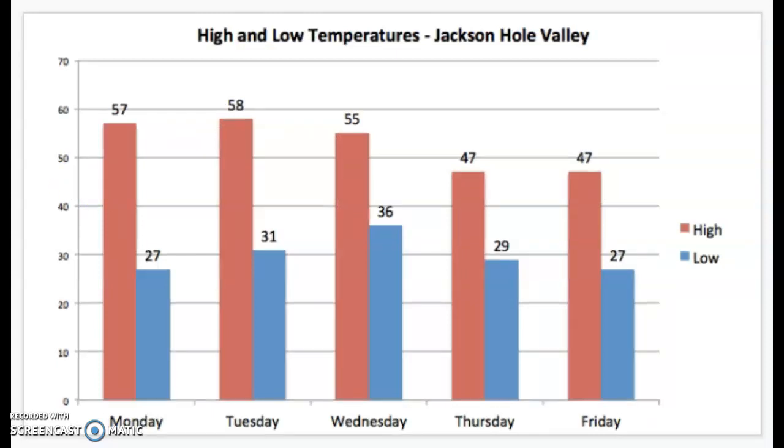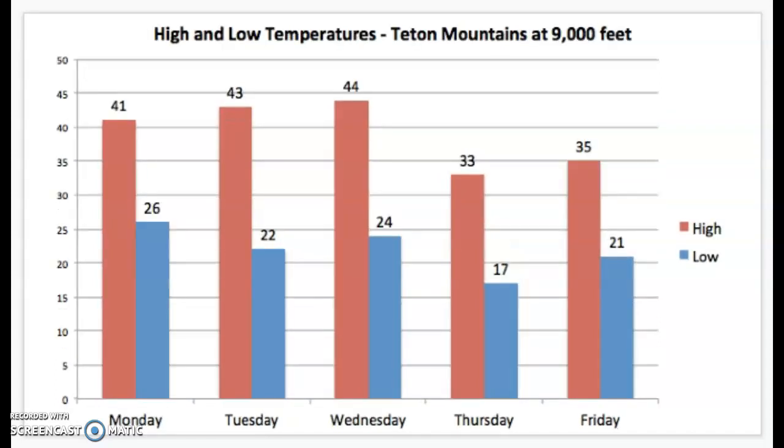5-day forecast for the Jackson Hole Valley. We've got mid to upper 50s over the next few days, cooling into the 40s on Thursday and Friday. Lows are generally in the 20s and 30s. Across the higher elevations, highs are going to be in the 40s at 9,000 feet for the next few days, then cooling off into the 30s on Thursday and Friday as we get some of that snowfall occur.